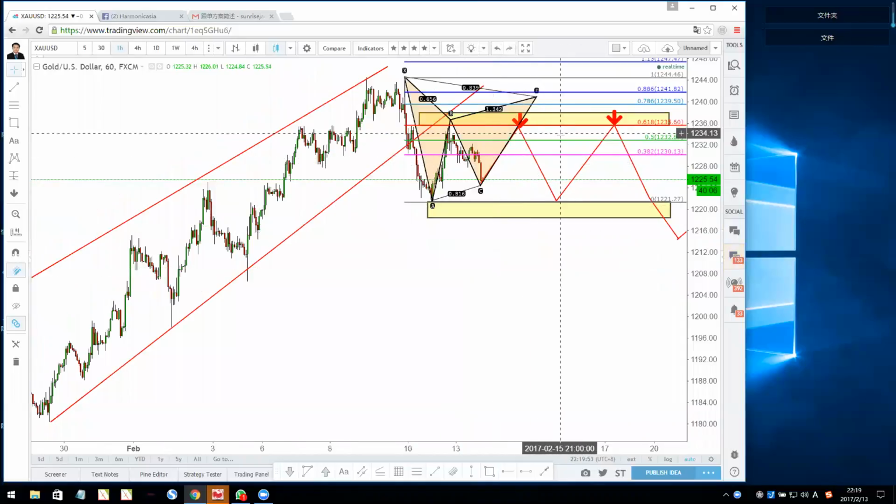So wait for the pullback to 1235 or 1240, 1239 to short. I believe the gold will have a very, very good, decent move.